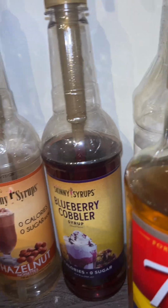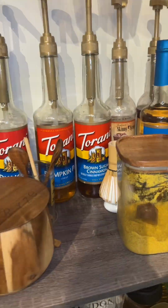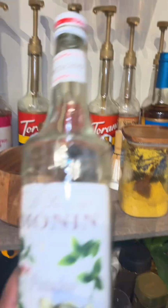These behind here in the back, the skinny syrups, honestly, I'm not really a fan of. I don't like artificial sweeteners. I'd rather just have sugar, and the flavor isn't the best to me, honestly. But here's another one of my favorites, pistachio. OMG, so good in coffee. Yeah, there you guys have it.